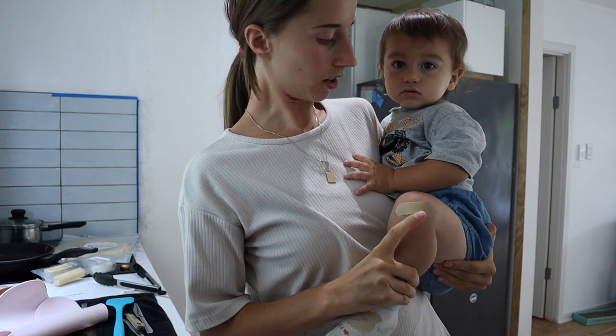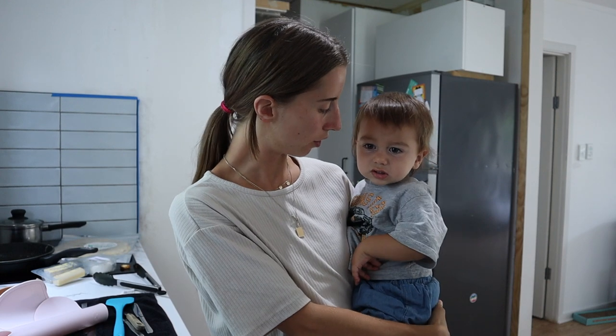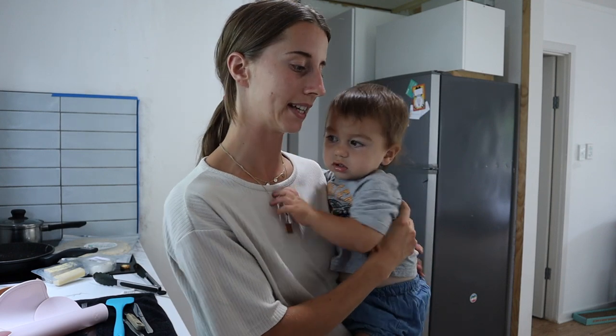You see that? We got a cut on our knee, didn't we? But we're such a brave boy. We're so strong. We're not crying anymore. No. We're gonna have dinner now. We're gonna make a dinner.